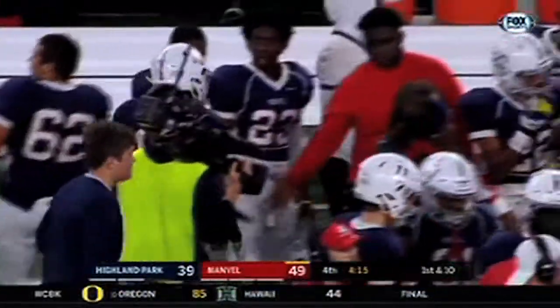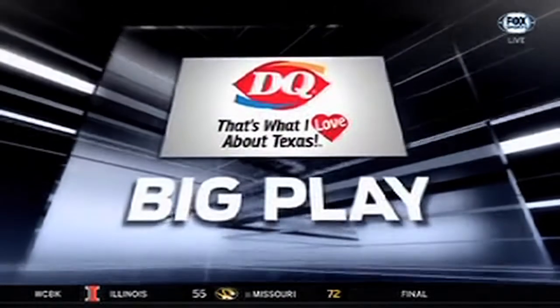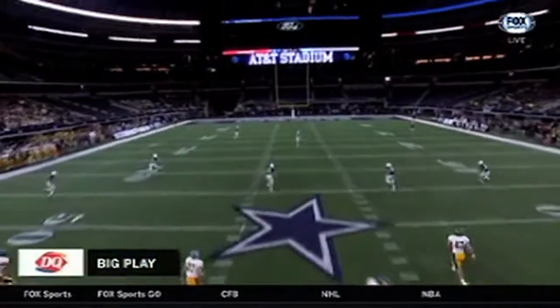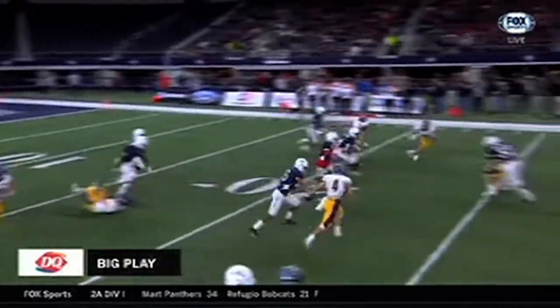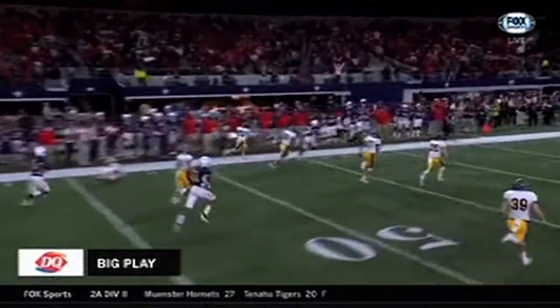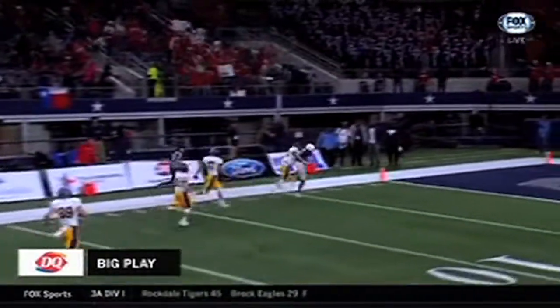On a night full of big plays, you can probably guess what tonight's DQ big play of the game is. Well, Mr. Cam Scott. You know it. After the Highland Park Scots close the game to 3, all the momentum on their side, Cam Scott fields the ball, gets great blocking by the special teams. That top end speed of his, so impressive.